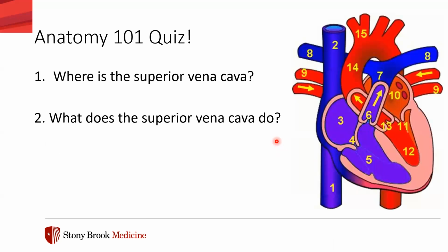Before we talk about pathophysiology, we really should orient ourselves to what we're talking about here. Could anybody tell me what number the superior vena cava is on this diagram? 2, yes, correct. It's formed by the union of the right and the left brachiocephalic veins. Does anybody know what the superior vena cava does, what its role really is in the body?